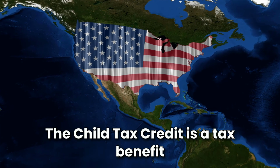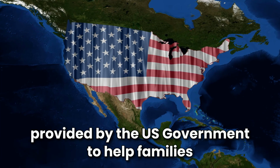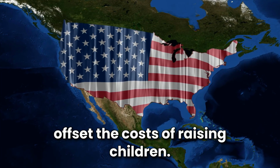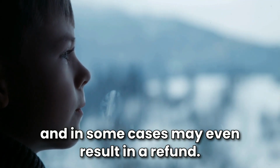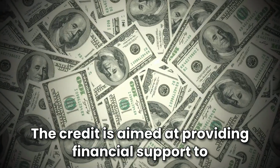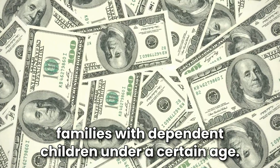The Child Tax Credit, CTC, is a tax benefit provided by the U.S. government to help families offset the costs of raising children. It reduces the amount of federal income tax you owe and, in some cases, may even result in a refund. The credit is aimed at providing financial support to families with dependent children under a certain age.